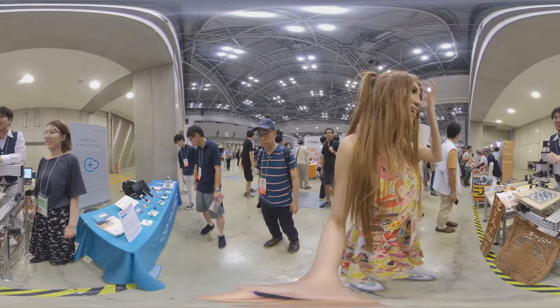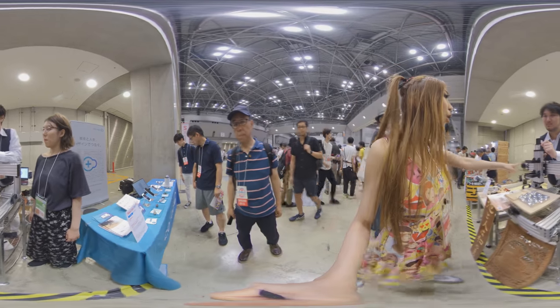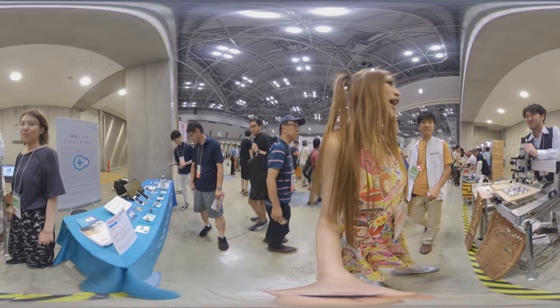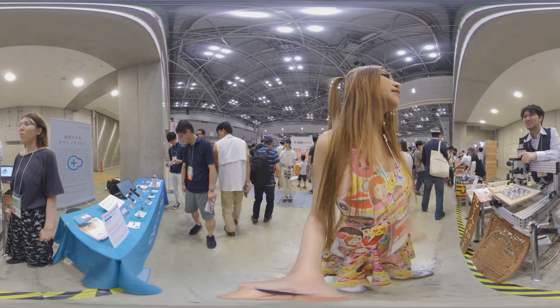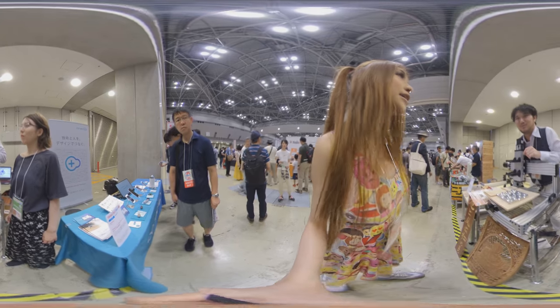Oh! Milling machine. Oh, this is OpenBuilds, no wonder. I know, I used OpenBuilds before. I bought the parts from OpenBuilds and I made my bar with the OpenBuilds parts.